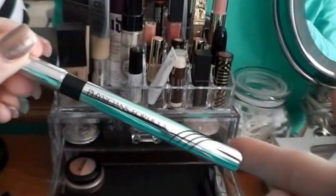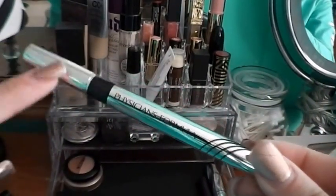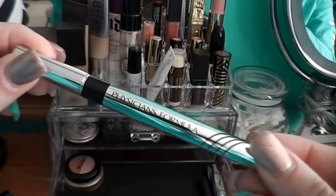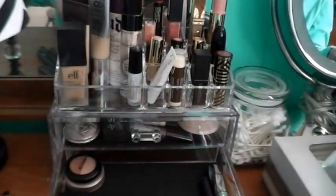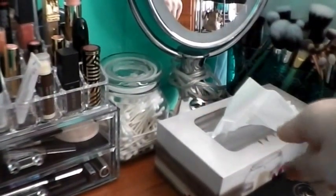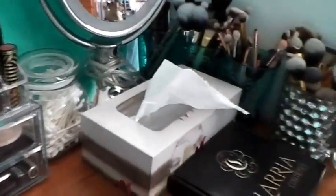I also have this liner, which I am about to try out. Haven't tried it yet, but I heard that it is a dupe for the Kat Von D Trooper eyeliner, so stay tuned and I will let you know if that is or not. And then if I move over, I just have Q-tips, tissue, my mirror when I film.